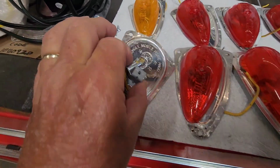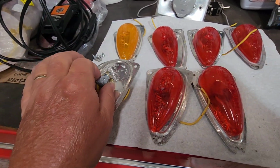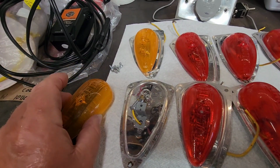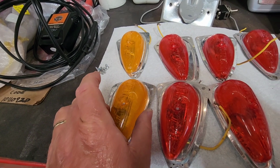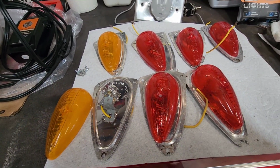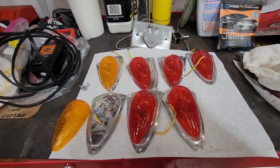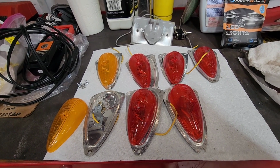I don't know, but the bulbs are new, but they're old. You know what I mean? So I've cleaned these up. I got the mounting screws for the lenses. They'll go on. I ordered LED bulbs for them. I think they'll be here tomorrow, if we get delivery tomorrow. This is a 4th of July weekend. If it doesn't show up, that's fine.